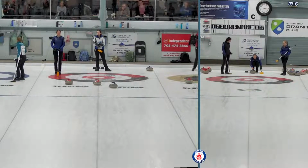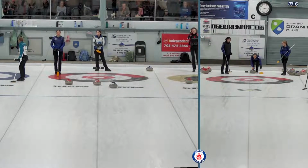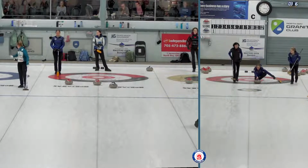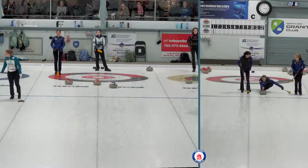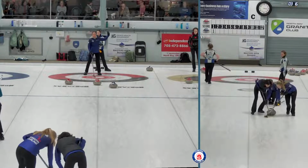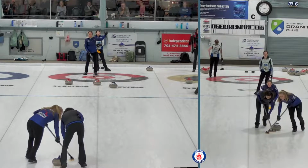Second stones now. This is Allison Howell. The lead is Elizabeth Janiak. The third, Anne-Marie Duberstein. And I apologize if I've mispronounced that. And the skip in the house, Elizabeth Cousins.